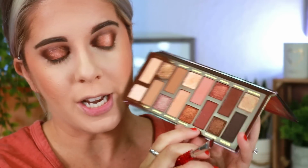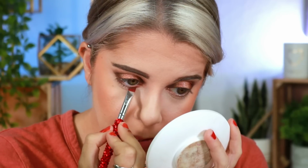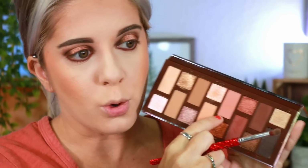Okay, so now I want to finish off the under eye. So we're actually going to go into the shade Chai Times right here. And we're going to take this same brush we used earlier and we're just going to line the underneath, the waterline. We're going to blend it out with the shade Golden Hour right here.